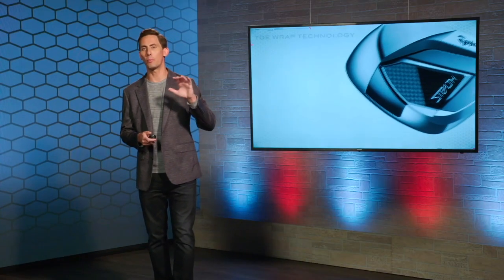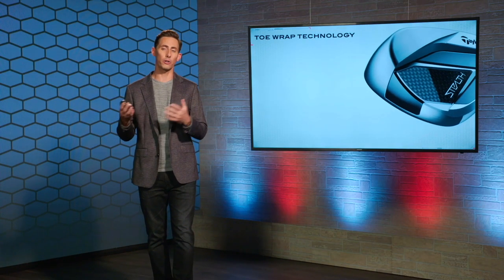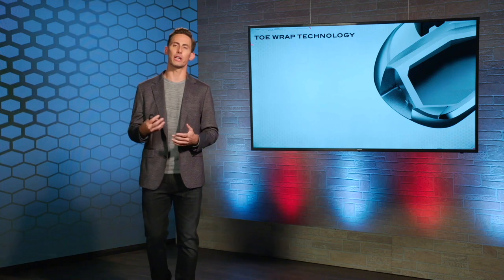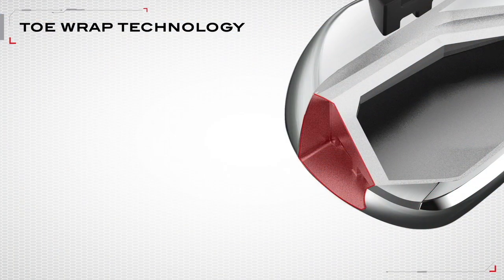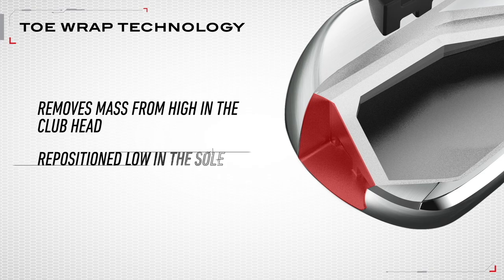But let's pull back the Cap Back design and look under the hood to have a better understanding of just how we're saving that mass. If I highlight this area in red here, you can see how we've really carved away a large chunk of mass. If you were to fill that in, it'd be roughly 10 grams of steel. We've repositioned mass from high in the club head down low into the sole, which translates to a low center of gravity, and that's critical for creating that high launch and forgiveness that's so important to game improvement irons.